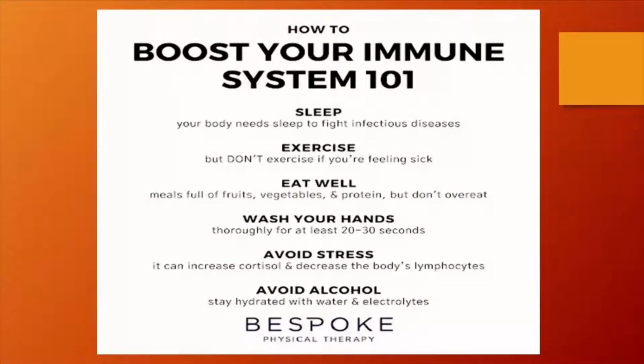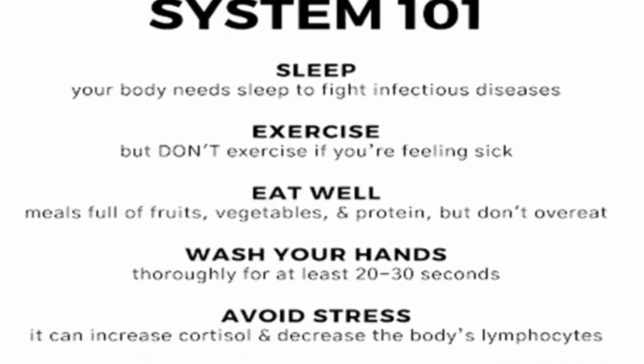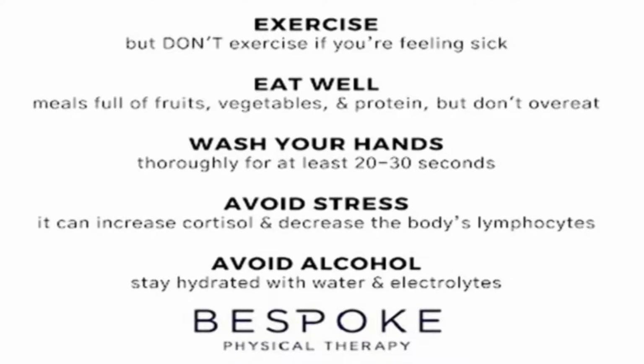There are very simple rules to follow, and to summarize, boosting immunity is like a university course 101, that's a basic course. Sleep is critical. Your body needs sleep to fight infectious diseases, and that's because of all the hormonal balances that are in play when you are asleep versus when you're awake. Exercise is important, but it's very important to know your body, to understand how sick you are. If you are sick, that is probably not the best time to exercise. Exercise is actually useful to prevent getting sick, but if you happen to get sick, that's when you actually need rest more than exercise.